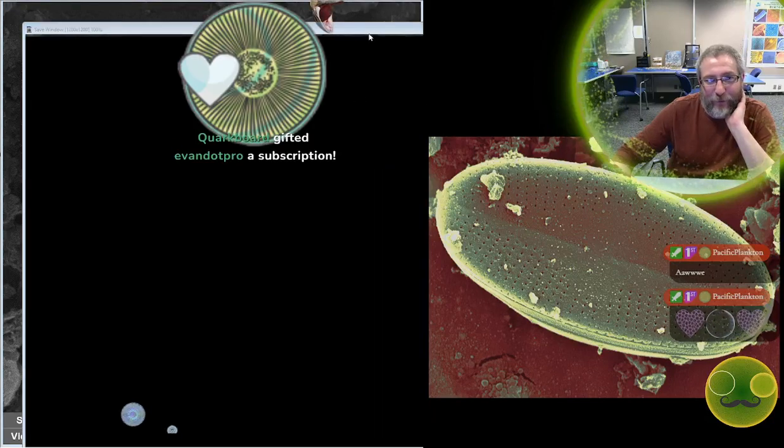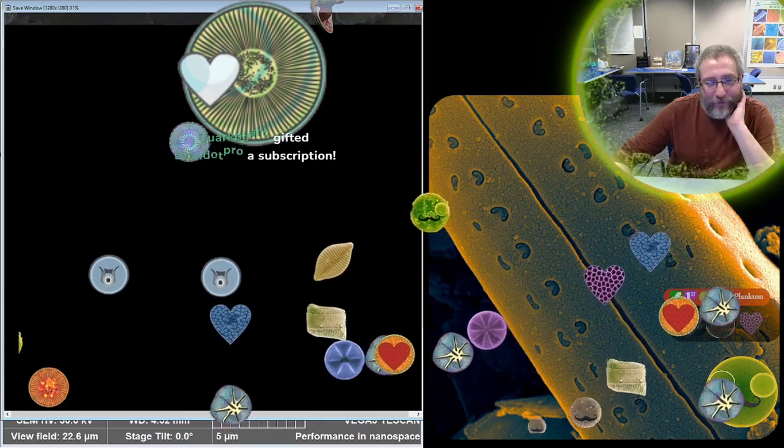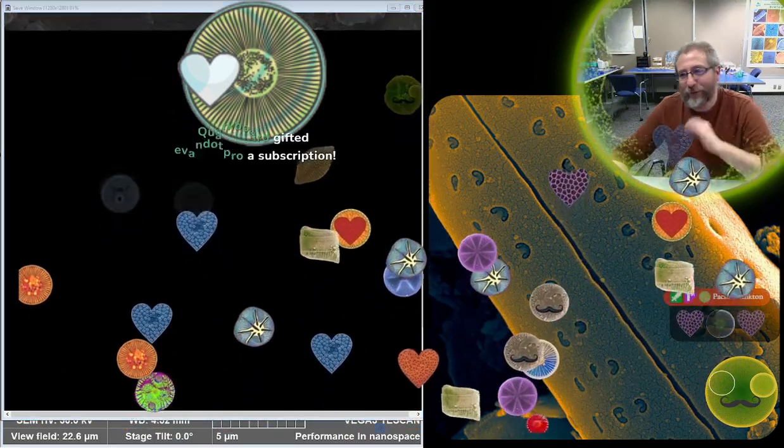We'll take a picture. It's been a while since I took a picture of anything. At least like 20 minutes of digging around in the sample.